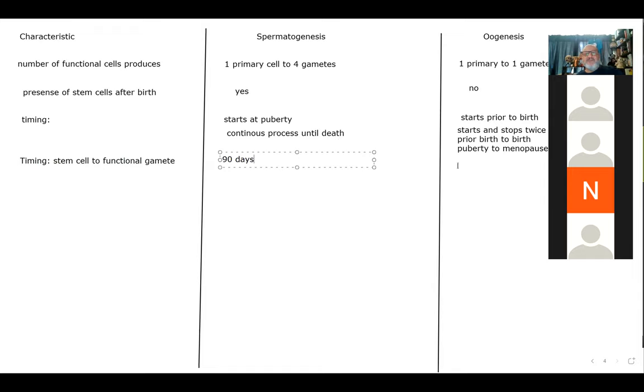How long does it take to get from stem cell to functional gamete in females? Is it 30 days? 30? There you go. Years. At best, well, I'm not sure best is the right idea. At worst, 13 years. All right. You started with the stem cells in utero. Then she ovulates her first egg around 13 years of age.